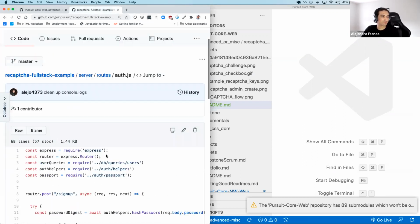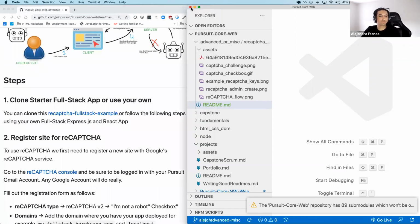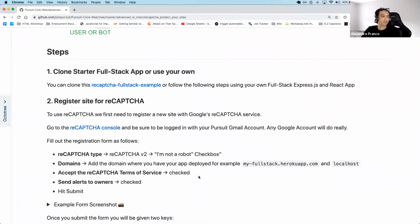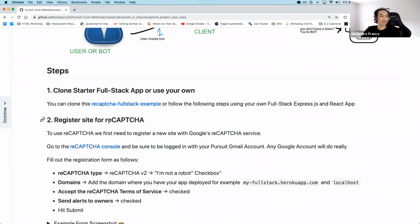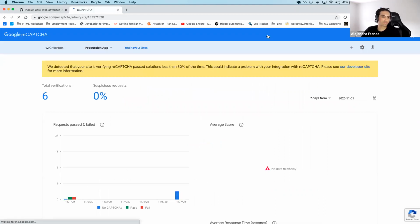Let's keep going. So now to actually get to the setup, the first step will be to sign up and register for CAPTCHA. To do that, we go to the CAPTCHA console. When you Google reCAPTCHA, you get here, and then you go to the admin console.